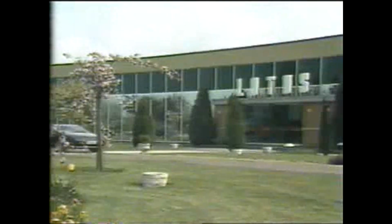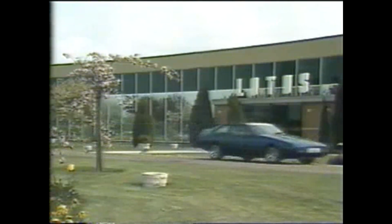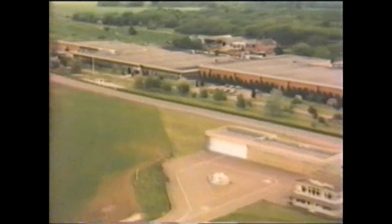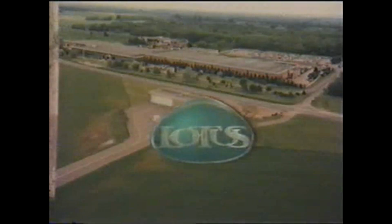If you're thinking of buying a thoroughbred high-performance car, this is the place to start looking. The Lotus Factory at Hethel, Norfolk, a factory that's almost as elegant as the cars themselves. It stands in its own 55-acre site, and more than 30,000 cars have been produced here. It was purpose-built for Lotus.